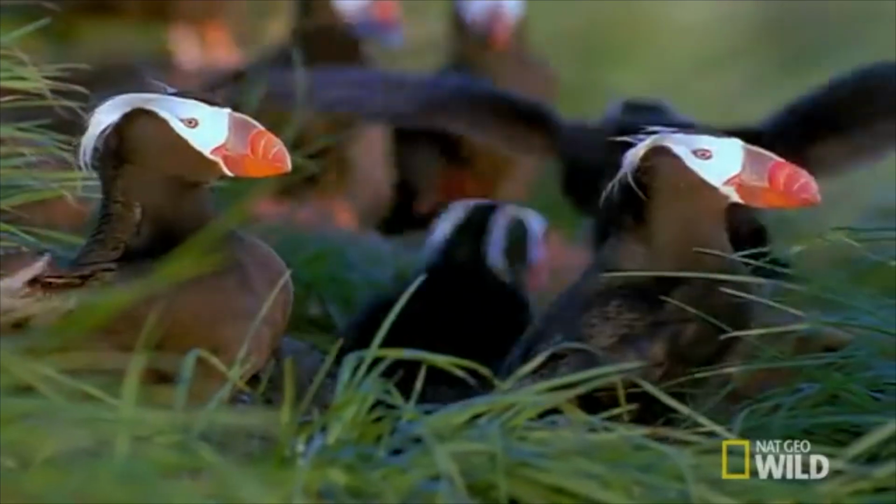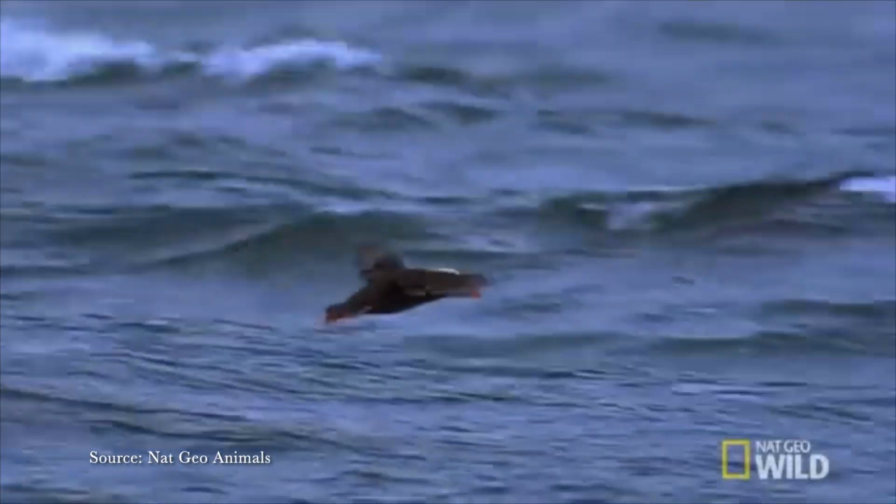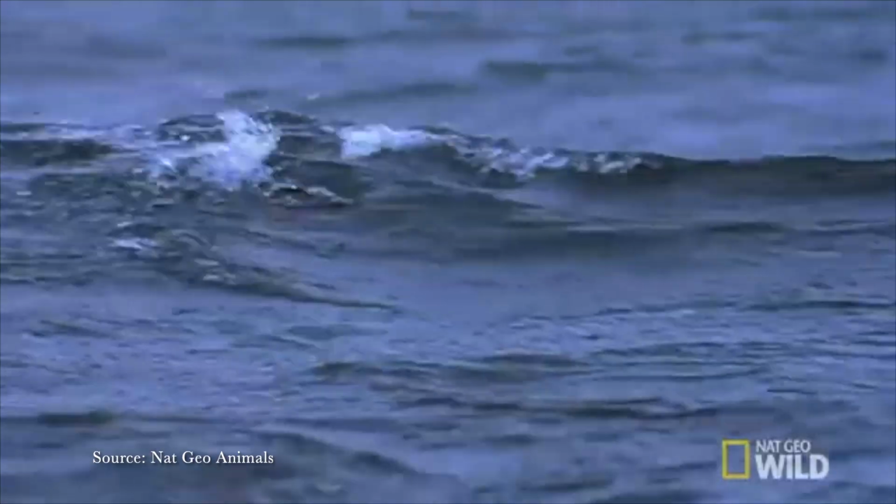The tuft puffin, named for the crown of yellow feathers atop its head. The tuft puffin is the largest species of puffin and is also the one that can dive the deepest, diving to about 350 feet below the surface, also known as 106 meters. In contrast to the largest tuft puffin, the smallest puffin is the Atlantic puffin.